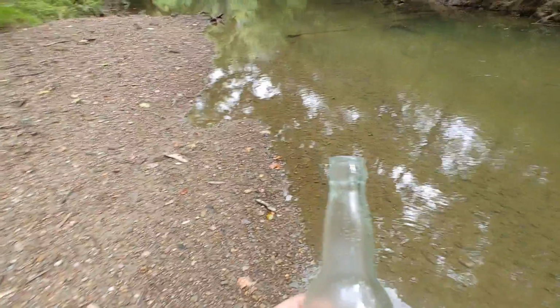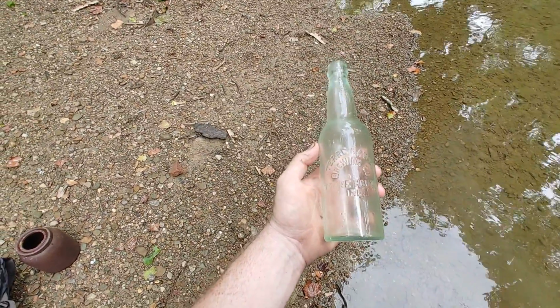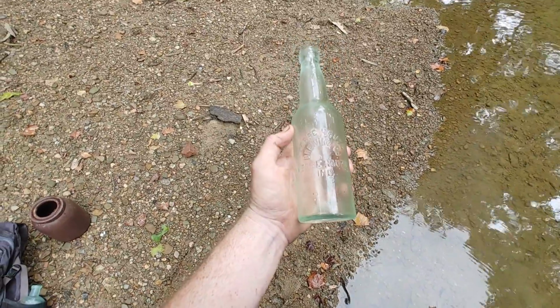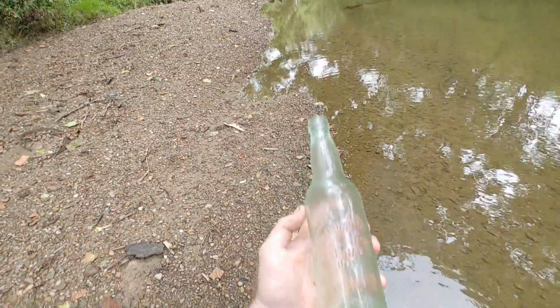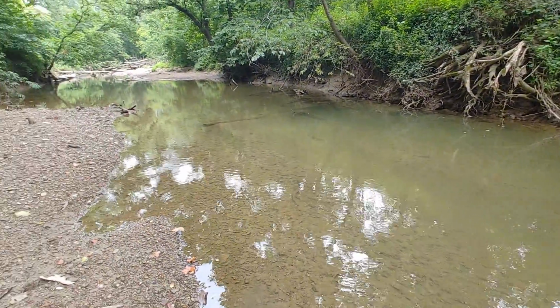And what's funny is, on the other side of this tree, I just found the top to one of these. You know, it's just kind of upset. I was like, come on, I want a nice early brewing bottle. And lo and behold, here I am walking this side again. Because once again, when I first came up here, I was sticking to the sandbar. And I just happened to miss it. But that's awesome. I'm going to start walking over here in this water and see if I can find anything else.